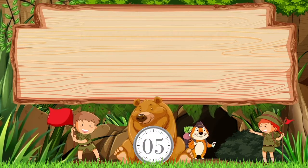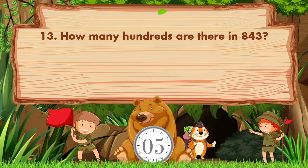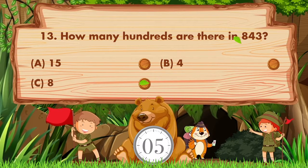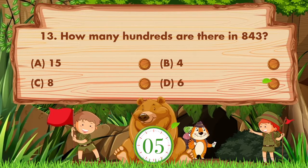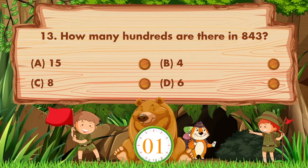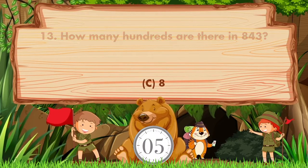How many hundreds are there in 843? Option A. 15. B. 4. C. 8. D. 6. Answer is option C. 8.